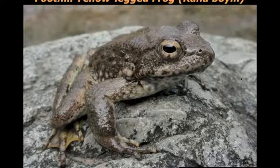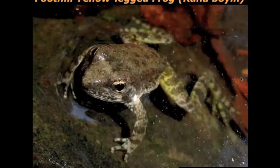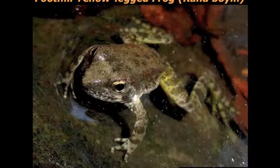And there have been many dams set up in California, and they've found that when dams are put in, it stops these little flowing streams, and that obviously takes the frogs away. And also pesticides. This species is very susceptible to the effects of pesticides. So we're seeing a trend of decline in this species. But like their name says, they do have these very beautiful yellow legs.